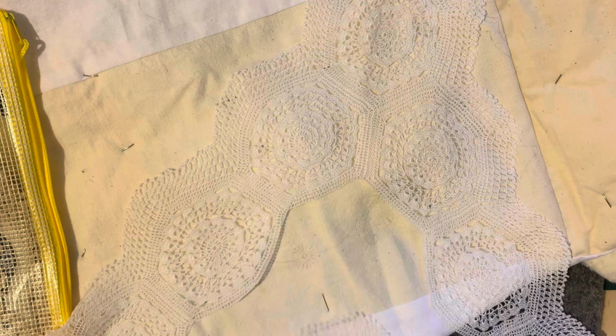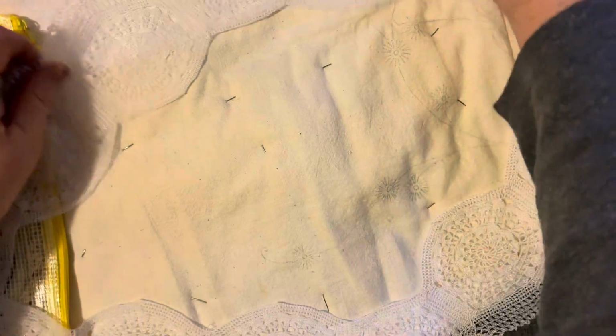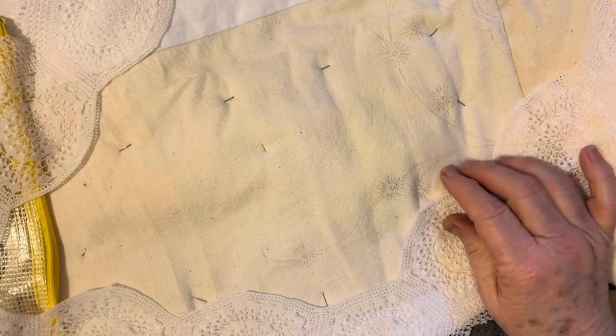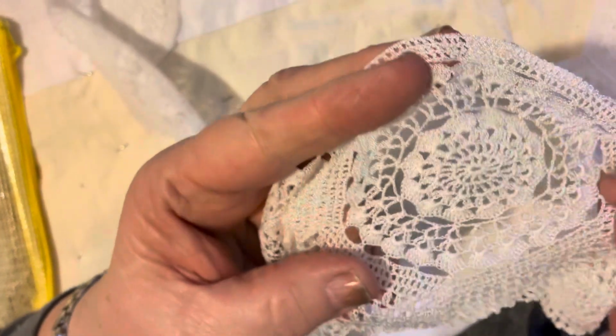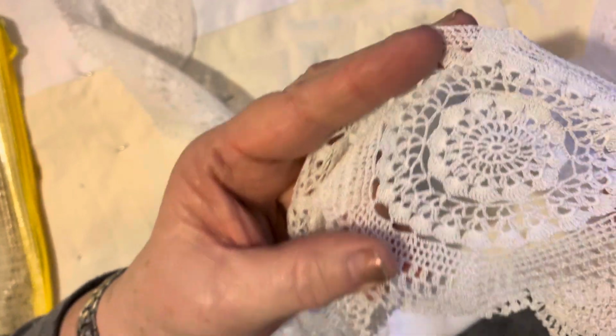So I'm debating whether I'll put it around the middle square of the quilt and have something in there. It's very, very fine. It's the finest work I think I have. I can't remember where I got it. I think I got it at an op shop.